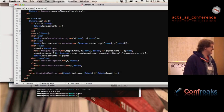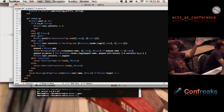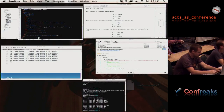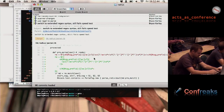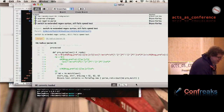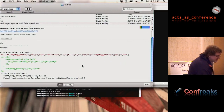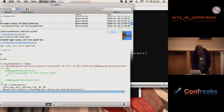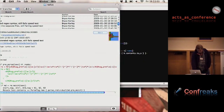So how was the experience with writing a parser? This was my second Radius experience, and it went not quite as smoothly as my first time. The first time I sort of failed fast, and I realized I was trying to make Radius do a non-regular language, which is not what it wants to do. There are ridiculous hacks you can do, and then there's the give up and use Treetop option. Right. What do you mean by regular language?